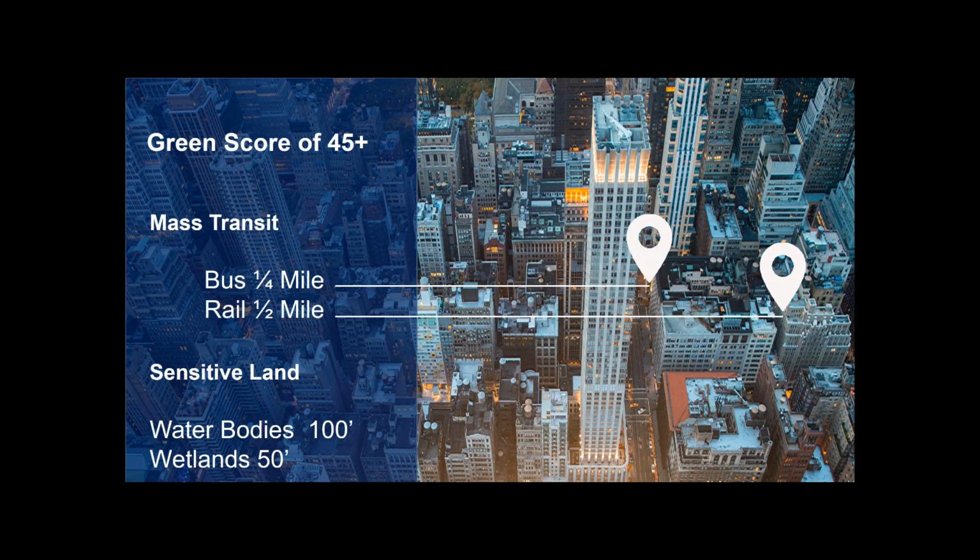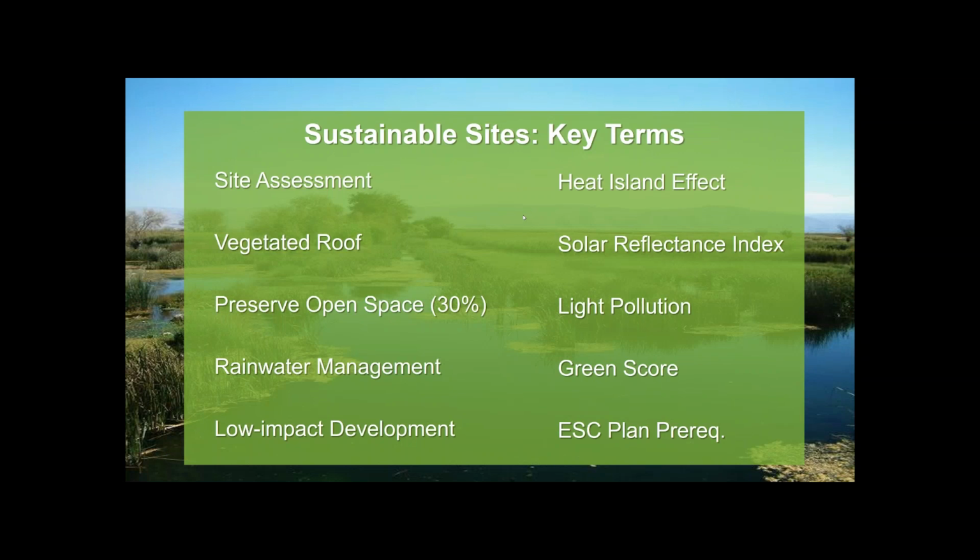Now, can you build a LEED project in a suburban area or a rural area? Yeah, you can, but you're not going to get all these kind of urban LEED points. You're going to have to make up for those somewhere else, maybe with energy efficiency, maybe with solar, maybe with native adaptive plants. Just giving you a high level here under the sustainable sites category, some of the terms you need to become more familiar with.